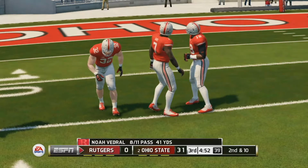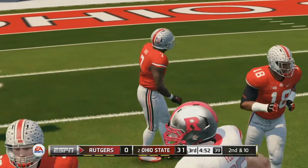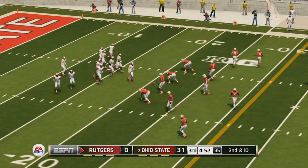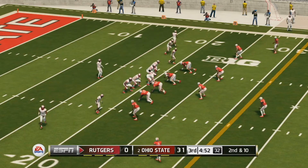Throw to the tight end and in and out of his hands. Was the intended receiver on the play. Second and 10. Ball on the 20-yard line. 5 wide.